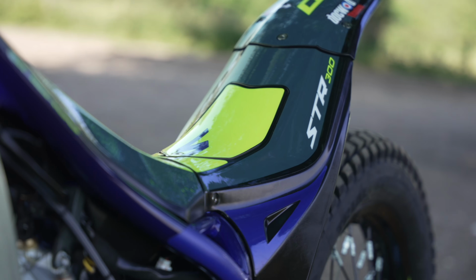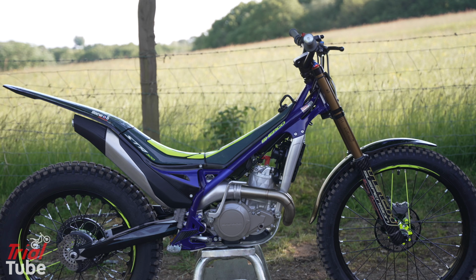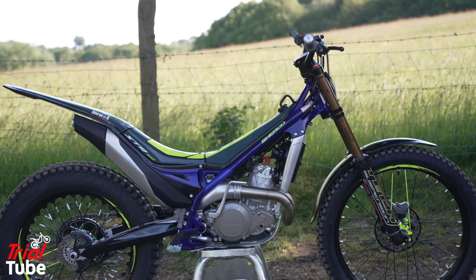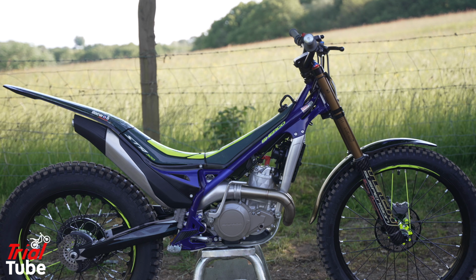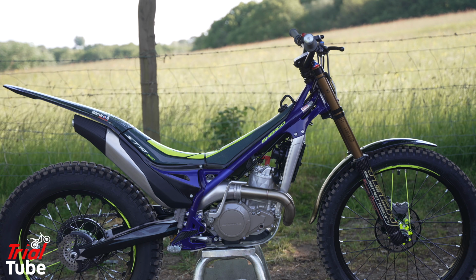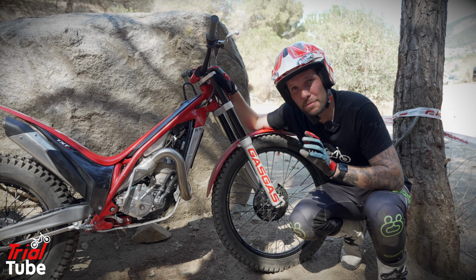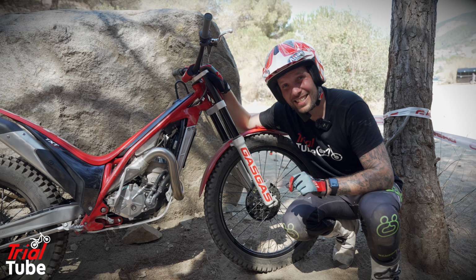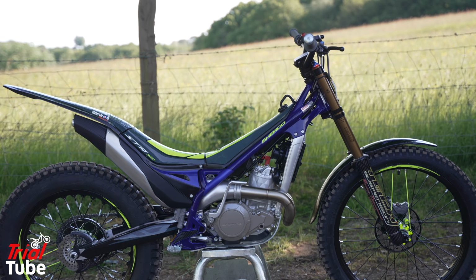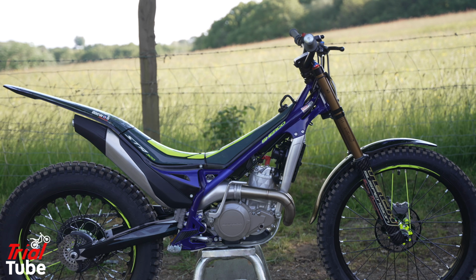I do have some new Sora kit coming as well, which will, well, yeah, it will definitely go with the bike. And what can I say? I wanted to stay fuel injected. I do like a gasser. I still really like a gas. But right now, is the gas one of, if not the best new two-stroke on the market? And the answer is yes. For a little while, why not? And this bike looks so good.